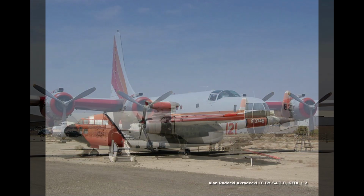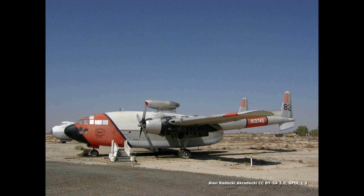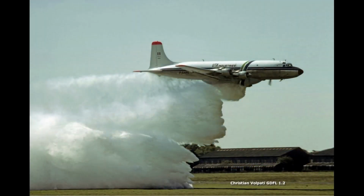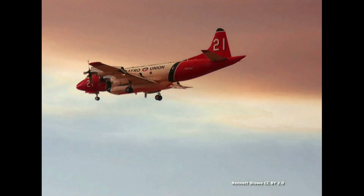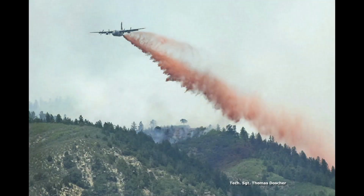Hawkins and Powers also operated converted Fairchild C-119s, Douglas DC-6s, Lockheed P-2V Neptunes, Lockheed P-3 Orion turboprops, and Lockheed C-130 turboprops, among others, in the firebombing role.